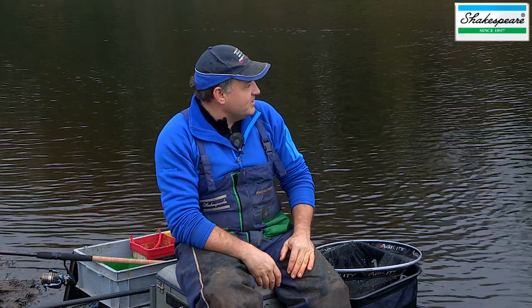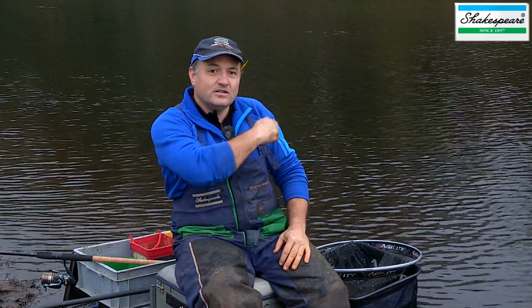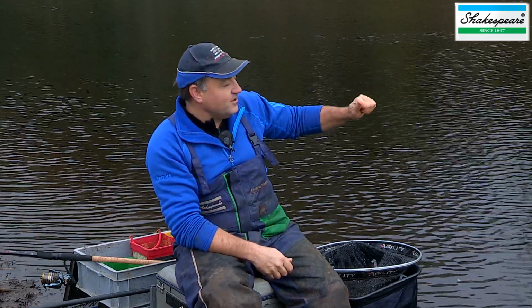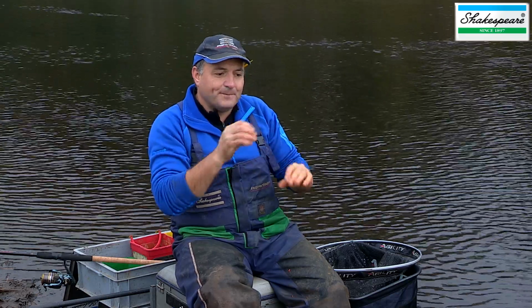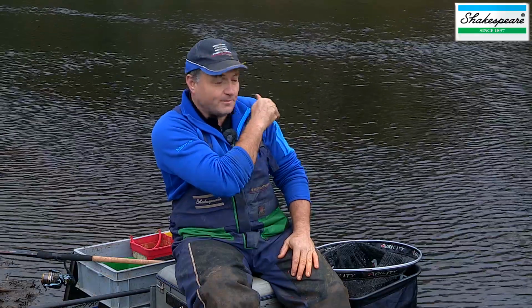And where you change is perhaps if it's windier like today and you need a bit more weight down the line to get the rig out and present it correctly. And also when you are fishing further out, obviously you need more weight in the float and therefore more shot down the line. So it's just all about adjusting and balancing the shot to the correct weight of float to present the bait perfectly.